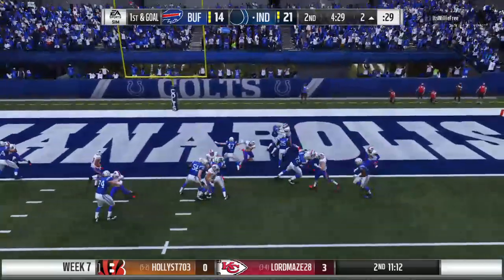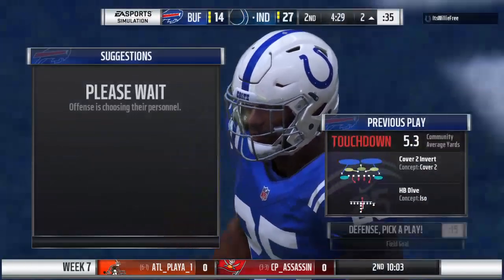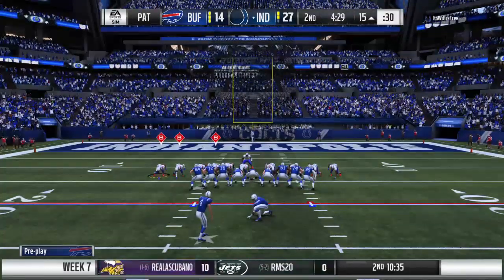They'll run it with Mack. And he's into the end zone. Touchdown, Indianapolis. A great play there. His 6th touchdown of the season. And the Colts are able to grow their lead.